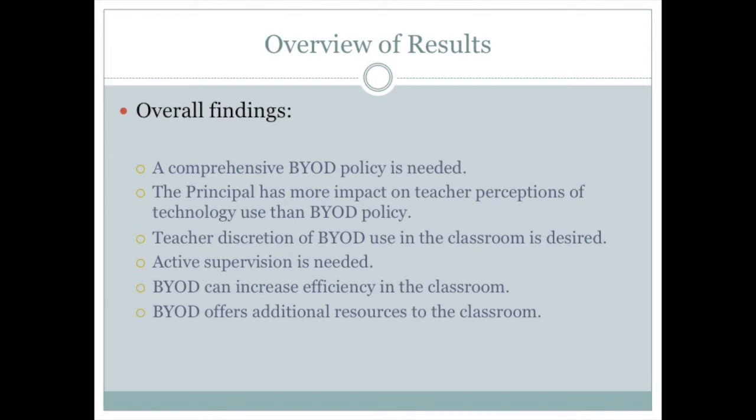Teacher discretion of BYOD use in the classroom was probably the most noted within all the responses, that teachers tended to be okay and wanted the use of BYOD in the classroom as long as they could control it. So this was something important. They also noted that active supervision of this technology is needed, that BYOD can increase efficiency in the classroom if it's used correctly and it's maintained, and the fact that BYOD offers additional resources to the classroom that aren't normally there, and which can also add to efficiency.